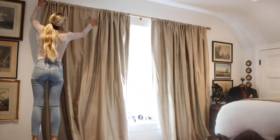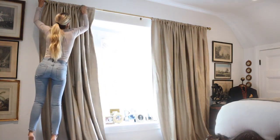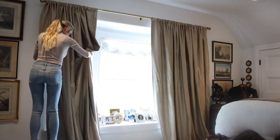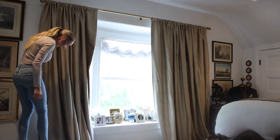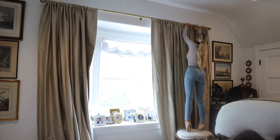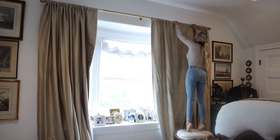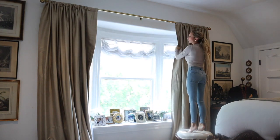The other thing I wanted to do is add a little space between the windows and the room here. You guys know usually I have these pulled off to the sides, but instead I wanted to create a more linear look. So I'm going to pull these all the way to the left and the right, and I'm not going to be pulling them back. And I really like how it turned out. Let me know in the comments down below what you guys think.